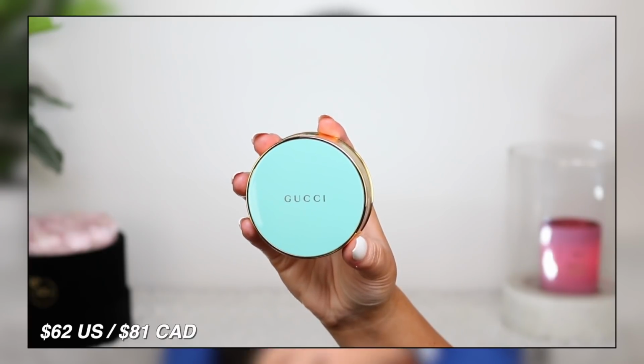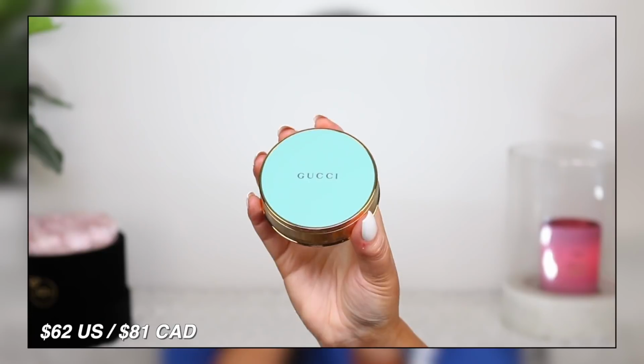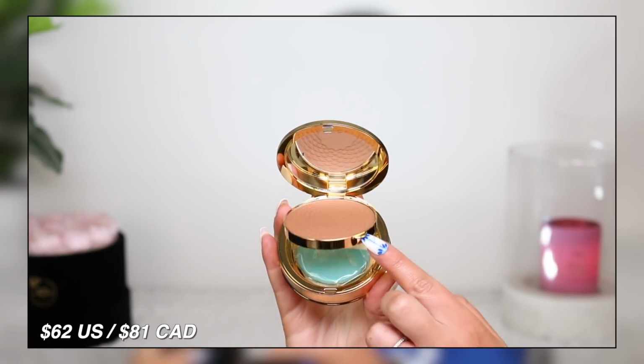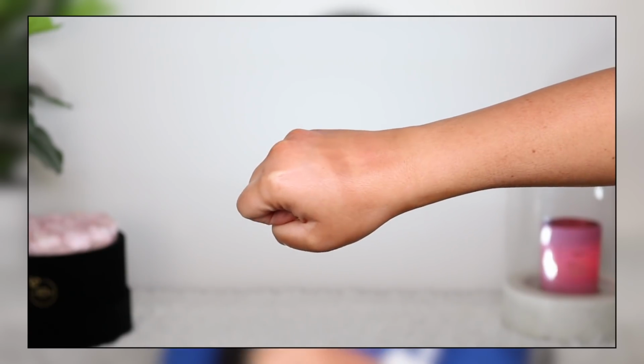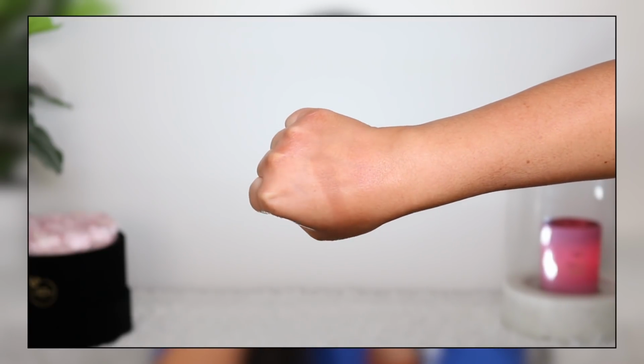I'm a little late to the game on this, but now is the time for me to pick it up. It's the Gucci Bronzing Powder. And I ended up going with the shade 3. I was kind of bouncing around between 4 and 3, but I ended up going with 3 just because some people were saying number 4 was a little too red. But I do like a red tone, so maybe I'd like that one too. But it comes with its own nice sleeve. Super fancy. I love the packaging so much.